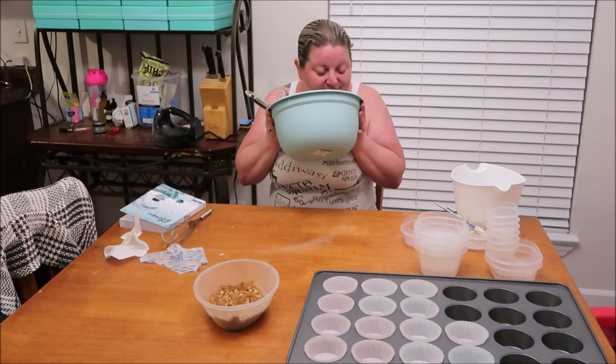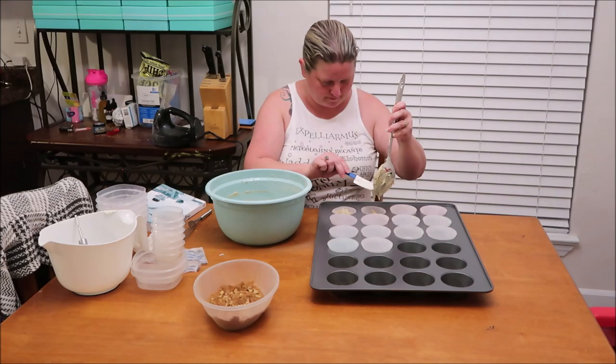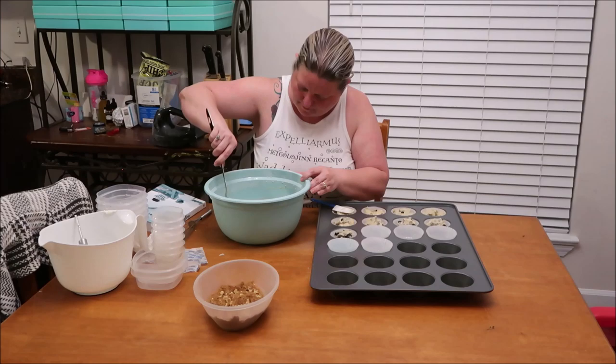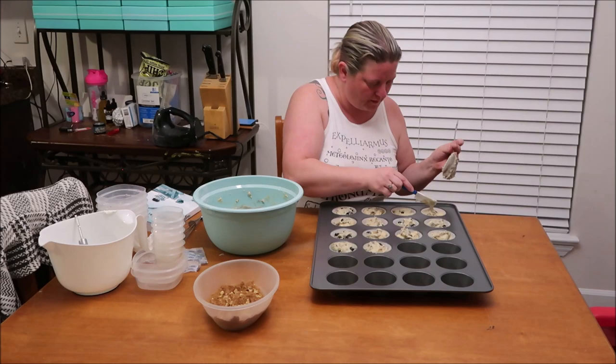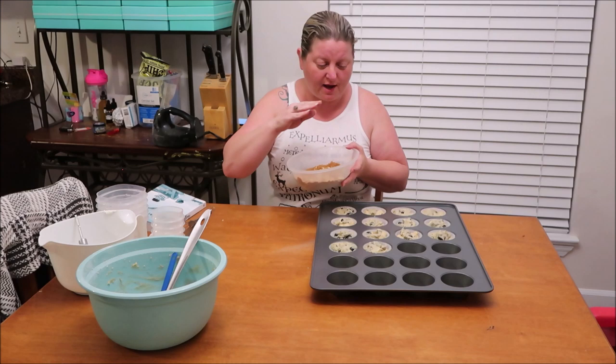Okay, so this is supposed to make 14 muffins, so I've only lined 14 of them. Then we are going to take our streusel and press it into the tops.